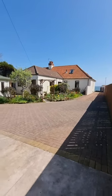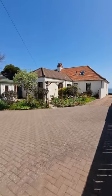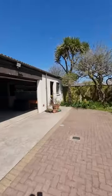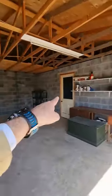I'll keep going back. I'm right away to the back. And that's what it takes to get this, the furthest zoom I can get on this. What a place. And then you've got your double garage here. So, massive double garage with a gantry up the top for storage. You've got a doorway going into your workshop as well to the side. But you've got a doorway going in here.